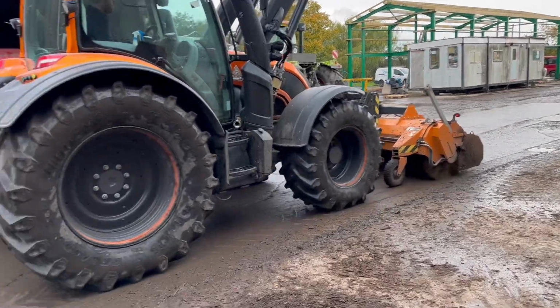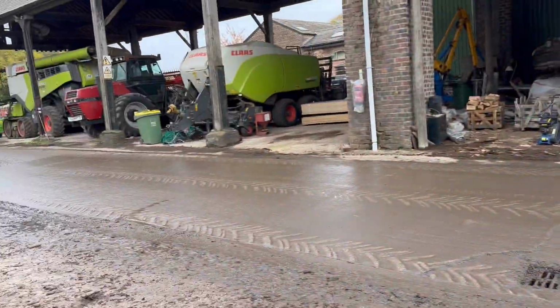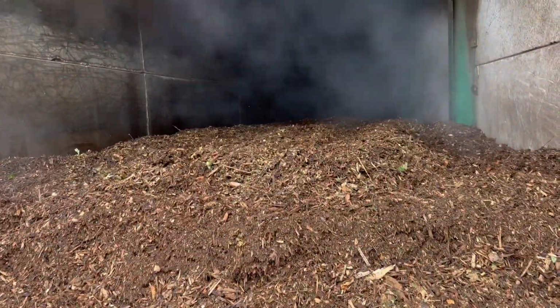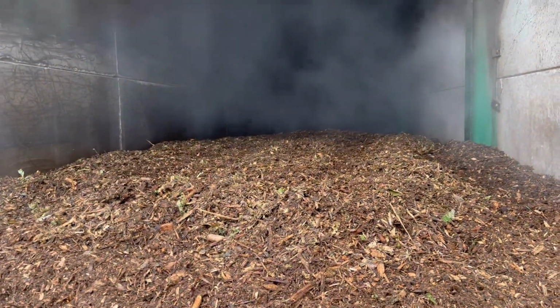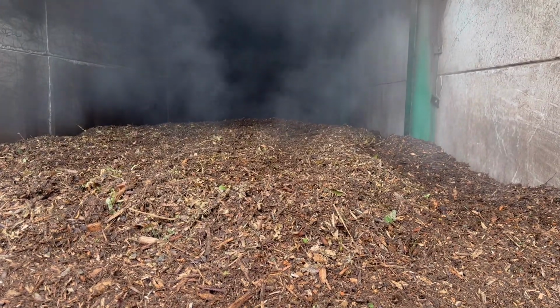We're just waiting for some concrete to arrive, so Andrew's just giving the yard a quick sweep, and also any chip that's spilt. This is full now of chip. Obviously you've just seen that on the time lapse, and I've just turned the fan on now. So we're pushing hot air up through it, and that's why we're getting a bit of steam coming out of it. Hopefully this will be dry. Probably not tomorrow, but the day after.